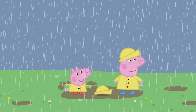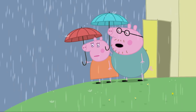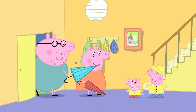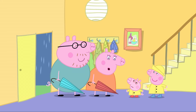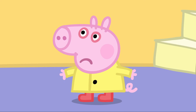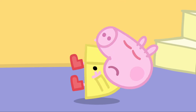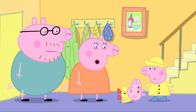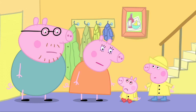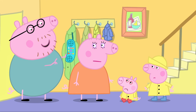Peppa! George! Come inside! The rain's too heavy to play in now. Oh, George, where's your hat? Achoo! George has caught a cold. Achoo! Oh, poor little George. You don't sound well. Don't worry. I'll ring Dr. Brown Bear.